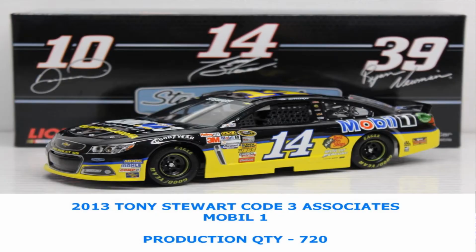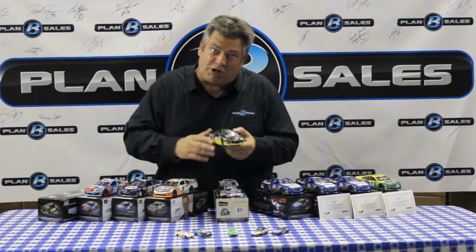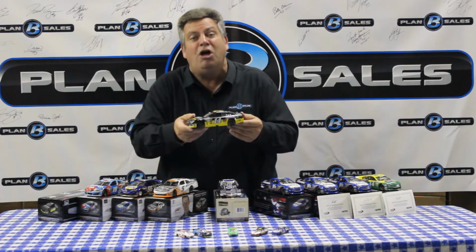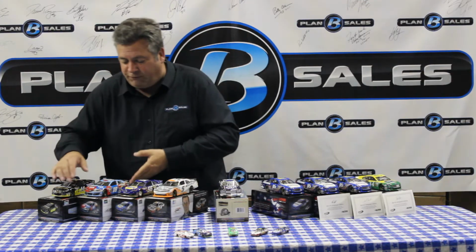So all of this stuff and all the stuff you've seen on these shows are available at your local Diecast store or at planbsales.com. Let's start down on the end here. We have Tony Stewart's Code 3 Associate Chevrolet. Now, this is not the race-winning car, but this is the car he did wheel to victory at Dover earlier this year at the Monster Mile. So Tony Stewart's Chevrolet is available now in 1/24th scale.